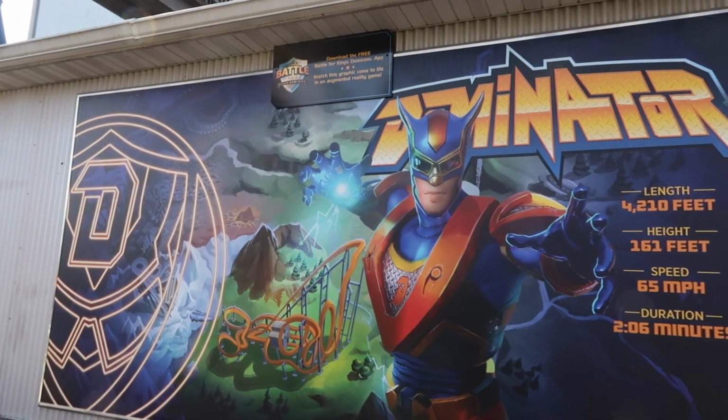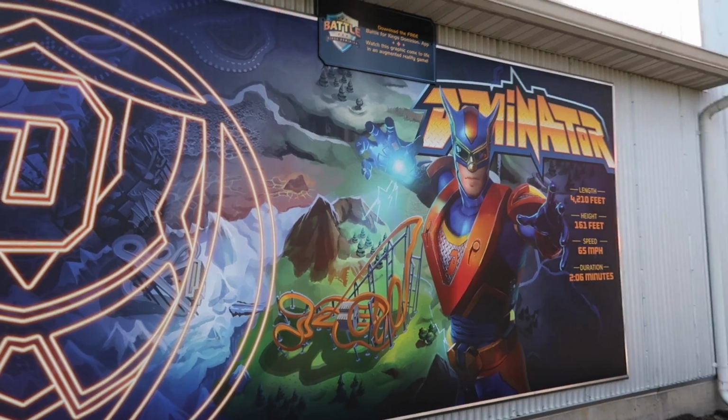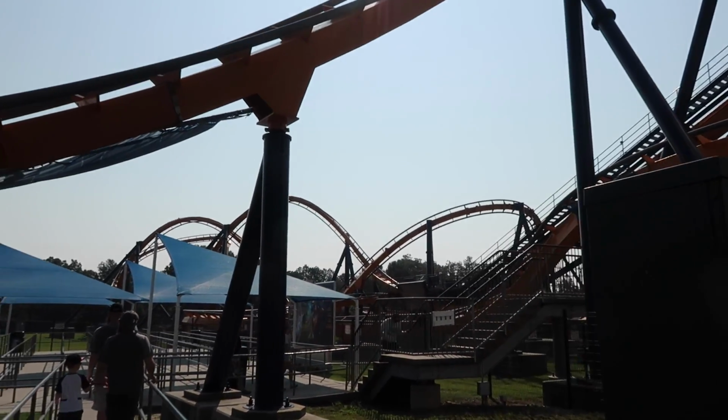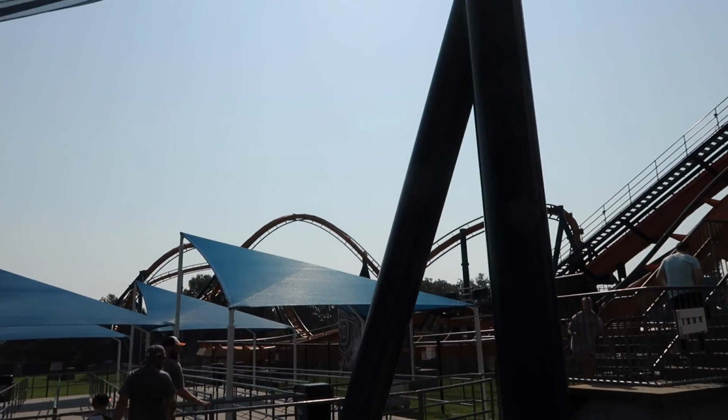So the game I was talking about earlier, Battle for King's Dominion, it's kind of an interactive game. Most of the attractions here have some kind of relation to the game where you can be playing a different game in each queue line, I believe.